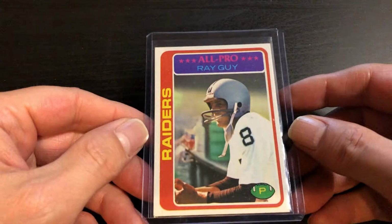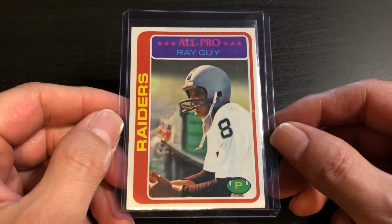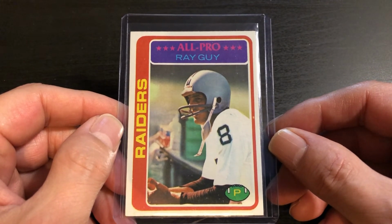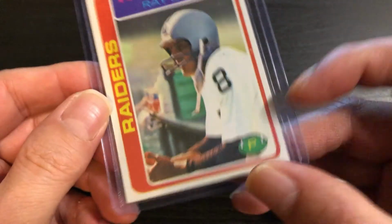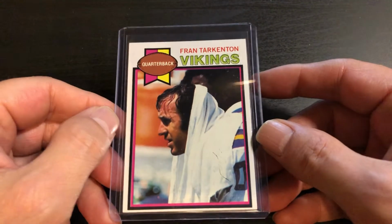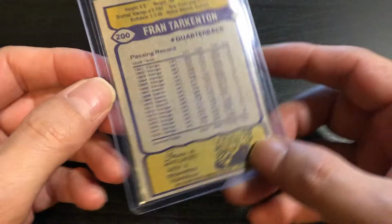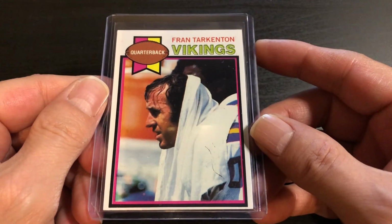And a third Raider from the 1978 Topps set. Kind of did this unintentionally, I suppose. This is a Ray Guy, and they believe he's the only punter in the Hall of Fame. Pretty happy with the condition of this one. And the last card, this is 1979, and we have Fran Tarkenton. And that's the last football card from the order.